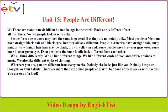People in America have straight hair, curly hair, or wavy hair. Their hair may be black, brown, yellow, or red. Some people have brown or gray eyes. Some have blue or green eyes. Even people in the same family look different from each other. We all think differently. We all like different things. We like different kinds of food and different kinds of music.